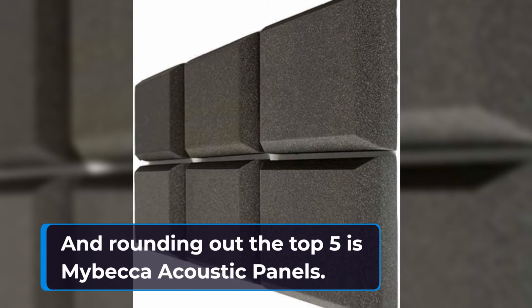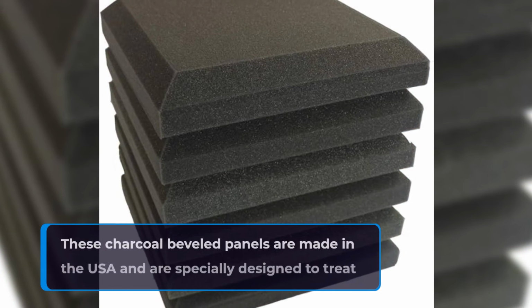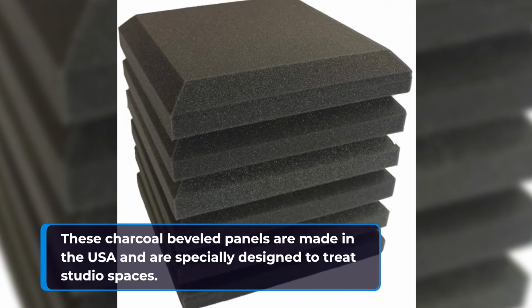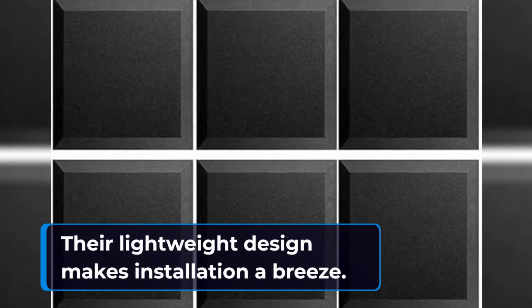And rounding out the top 5 is FNRE Acoustic Panels. These charcoal beveled panels are made in the USA and are specially designed to treat studio spaces. Their lightweight design makes installation a breeze.